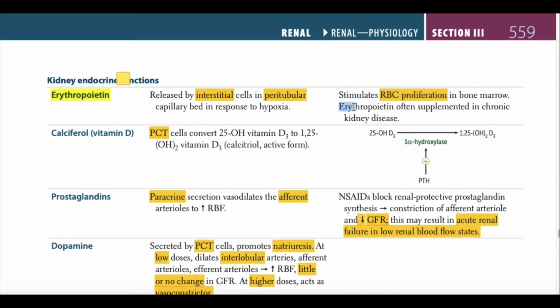Erythropoietin is often supplemented in chronic kidney disease. When the kidneys are chronically damaged, erythropoietin cannot be produced, so it can be supplied by an external source. This erythropoietin is produced in the liver in the fetus.